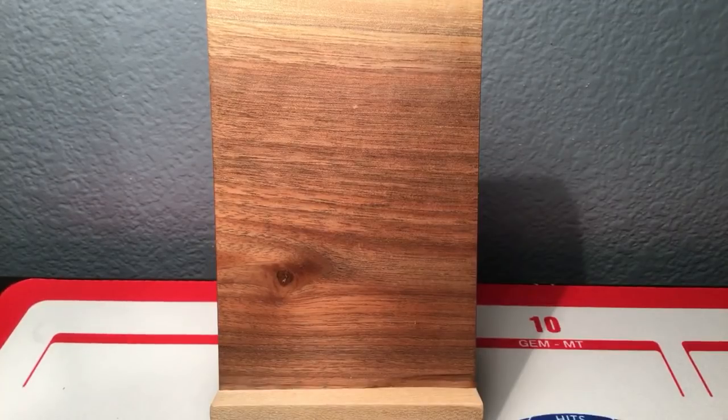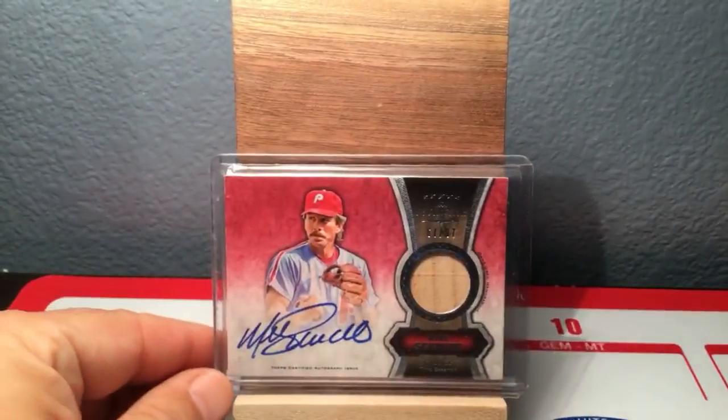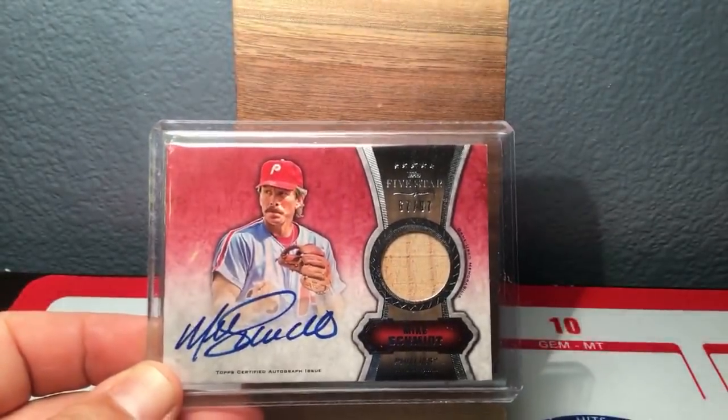So here we go. I am just going to start showing some cards. The first one here is this beautiful Mike Schmidt relic bat card autograph from 5 Star. Very cool card. It's numbered to 97.